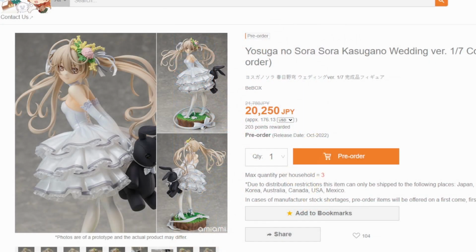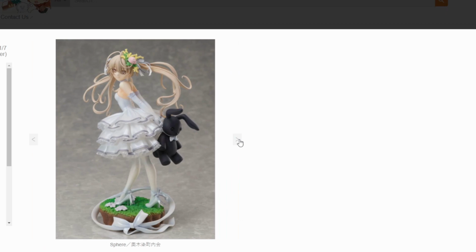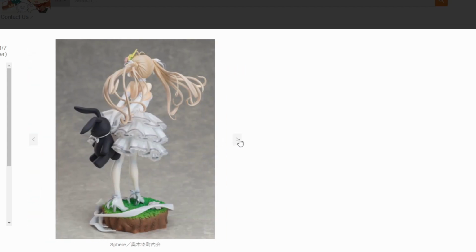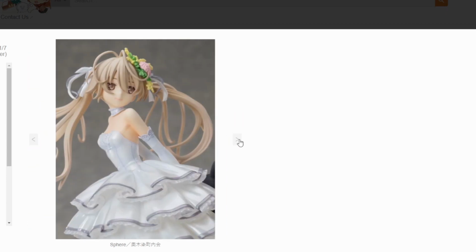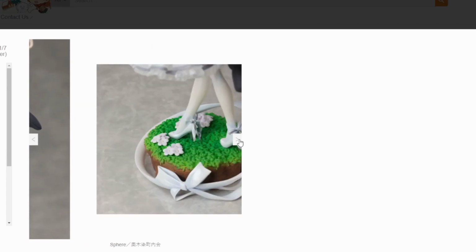I don't know if anyone knows if B-Box is a good company or not. I'm pretty sure they're really new and none of their figures have come out yet. They're choosing to make a Sora wedding figure, which is kind of interesting. And I'll give them some credit, I do like a few of their ideas. I think the base specifically is really cute with the ribbon surrounding the grass. And the rabbit plush is a nice touch, but I don't like her eyes. There's something about her eyes that look a little off to me. Maybe it's just the outline around her eyes or the eyelashes themselves are too dark. I don't know, but it doesn't look that good to me.